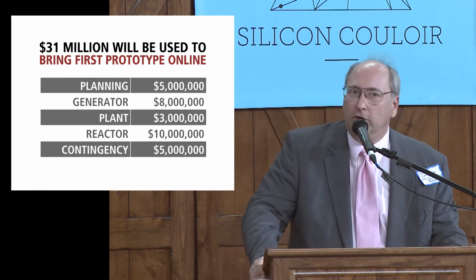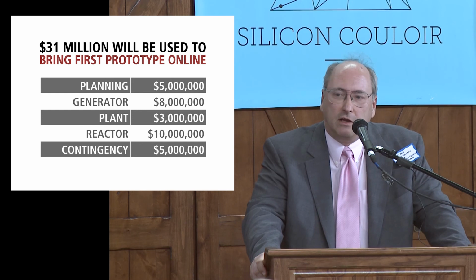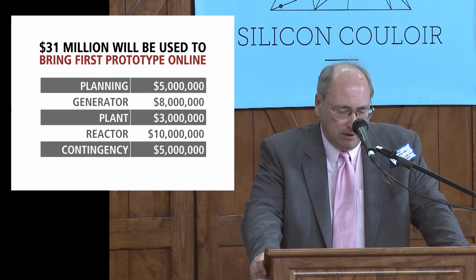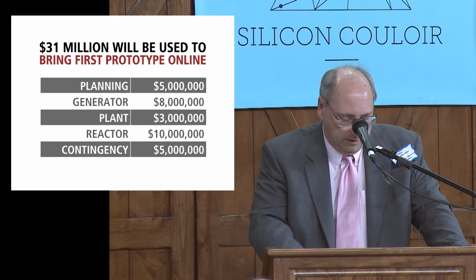Basically, we plan to raise $31 million. $5 million of that is for planning the reactor and getting the prototypes up. Our generator will cost about $8 million. The plant building itself will cost about $3 million. The reactor 10, and we have a $5 million contingency in the plan.